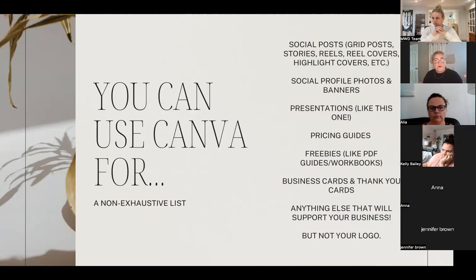Also, your profile photos and banners. If you want your logo on a colored background, you can use Canva to create that. You can use Canva to create presentations like this one. If you want to create a pricing guide for your business, maybe a PDF that people get when they sign up for your email list. If you wanted to create a PDF workbook, like a freebie. You can create business cards, thank you cards, design them and have them printed, not through Canva, but otherwise, and anything else that will support your business, but again, not your logo, please.